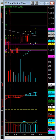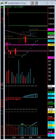We got about another minute before the bar on the 12-minute closes. It just closed. The high was at 1433. The high of the previous bar was 1431.7. That is significant because that should drive price upwards. That's just typical price behavior.